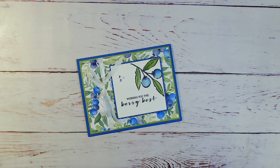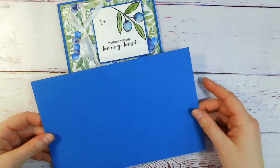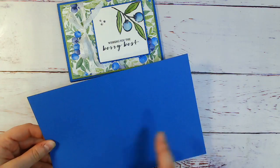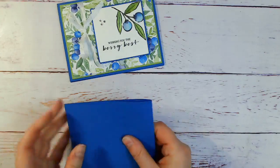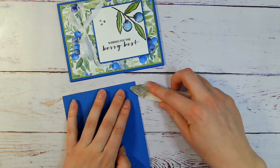Okay, so let's get into this card. I'll show you how to do this watercolor technique. So you're going to need a card base. This is Pacific Point cardstock. This measures 8.5 inches by 5.5 inches, and it's scored at 4 1/4. I'm just going to fold it in half. And where's my bone folder here? Get my bone folder out. Burnish the edge.